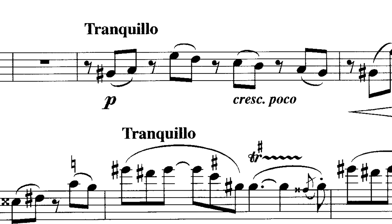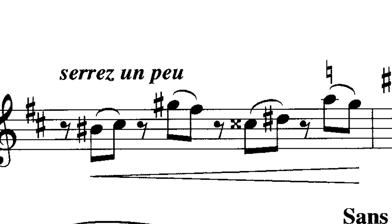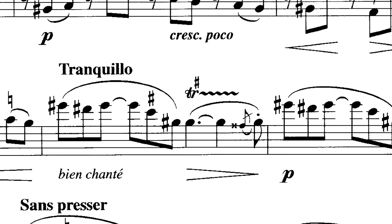So 2 against 3. Büsser intended this piece also for violin and piano, and the violin puts a mute on for the entire first movement. Thus, the flute should play with a delicate sound, imitating a muted violin with less vibrato than normal. Play a bit slower at the tranquillo and emphasize the first note of each two-note group. Then hasten at the serrer un peu, or quicken a little. Stretch the beat at the next tranquillo and sing out with a full sound, bien chanté.